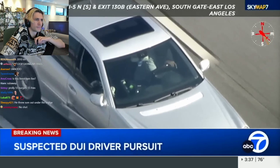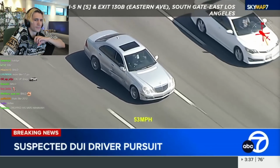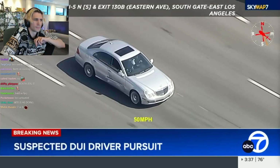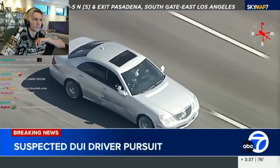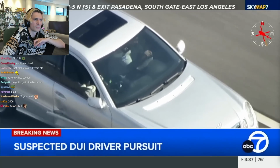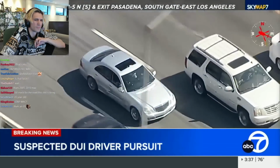In fact, let's go ahead and throw up the real-time speed tracker. You can see he's actually going slightly below the speed limit, at about 50 miles per hour, as he is distracted with whatever is in that bag. Again, whatever he's reaching for is a complete unknown to us, but he is definitely, I don't want to say relaxed, but he's definitely moving around, reaching for things.